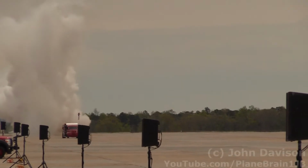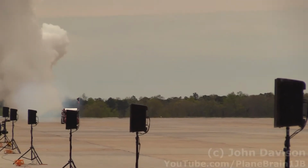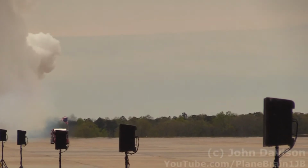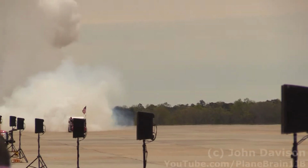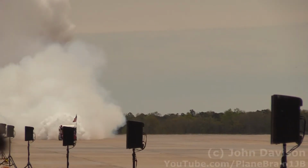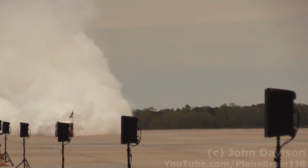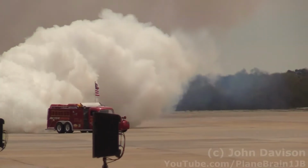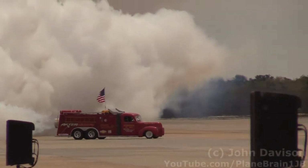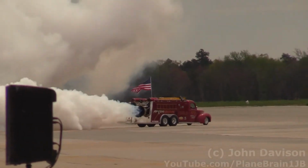Aftershock, the jet-powered truck, a 1940 Ford fire truck with two huge jet engines that develop over 24,000 horsepower. Mark Smith at the controls from Springfield, Missouri. Listen to the huge jet engines roar as he comes down the show line. The truck will go from 0 to 60 miles an hour in only 1.5 seconds, 3 times faster than an F-15 jet fighter.